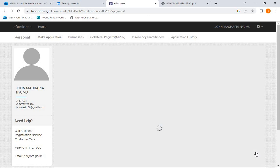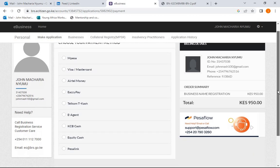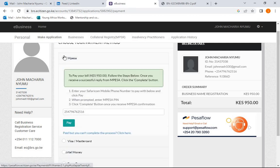So once you click on finish, you'll be prompted to pay. So you choose a method that you maybe want to use to make your payments. Most of the payments are made using M-Pesa. So assuming you'll be able to use M-Pesa, you click on M-Pesa. It will just give you your phone number that you have registered on eCitizen Direct. If this phone number is correct, you click on pay. It will prompt a message on your phone. You pay 950 shillings, as you can see, and you'll be able to register your business name.